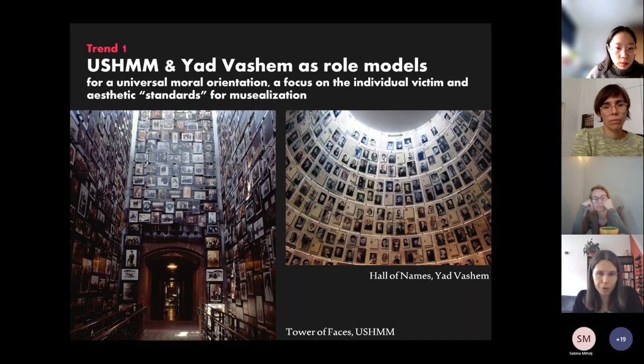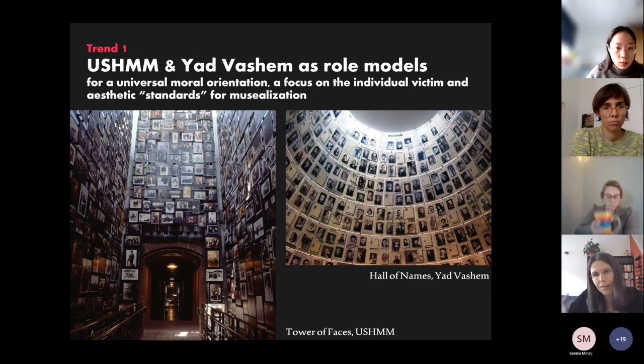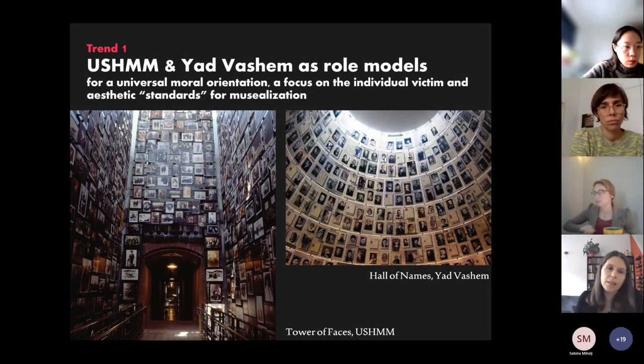On the one hand, the Tower of Faces from the US Holocaust Memorial Museum that contains private photographs from before the persecution, taken by a village photographer in a Jewish village that then got annihilated by the Nazis in 1941. And the granddaughter of the photographer collected her grandfather's, his assistants' and his wife's photographs of this village that doesn't exist anymore, and donated them to the USHMM.